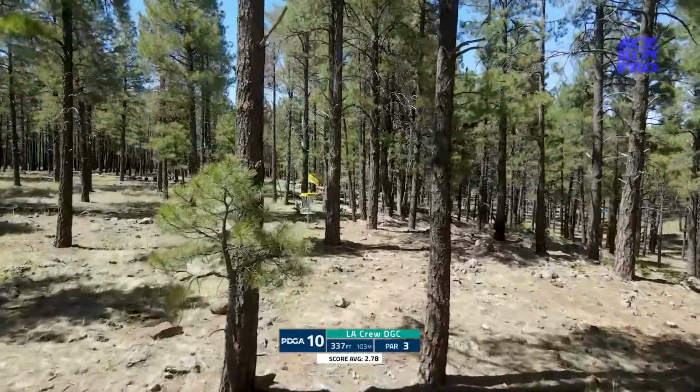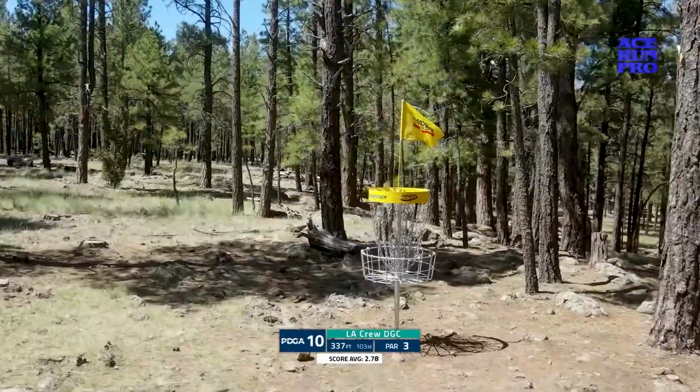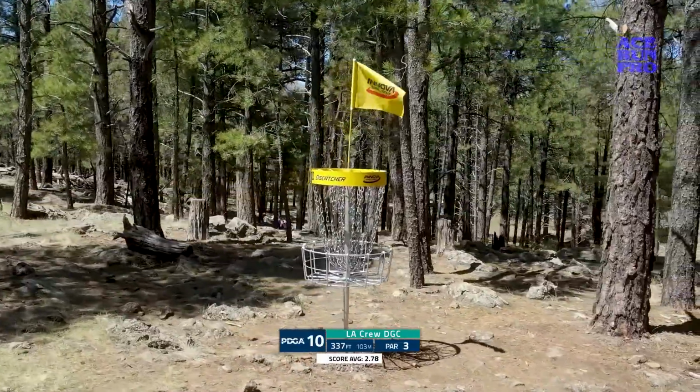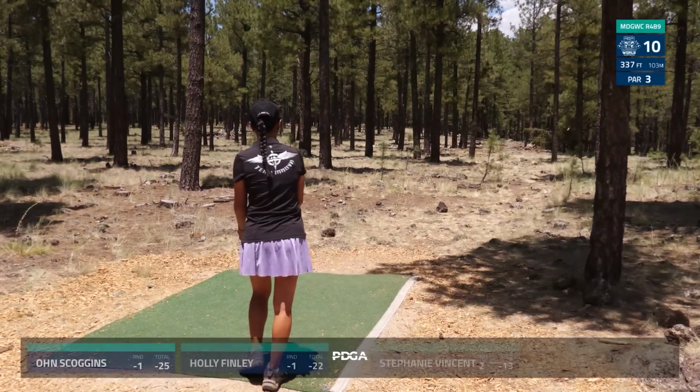I think the biggest mistake here is releasing late. Getting caught up on that right side is pretty difficult to get back up and save par. Anything that hyzers off to the left, you might have a look.